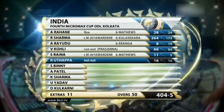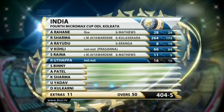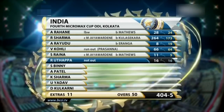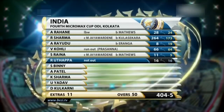There you are. Rahane 28, Rohit Sharma 264. Rayudu missed out, being bowled by a beauty from Eranga for 8. Virat Kohli unfortunately run out for 66. He also missed out on 100. Raina 11 off just 5 deliveries, and Uthappa a run-a-ball 16. 404 for 5.